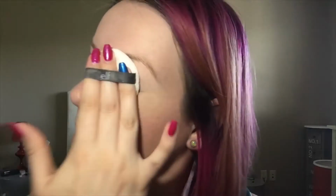Because I was just finding now that it's warmer and the product oxidizes more as the day goes on, and if it's not really pressed in, it's not totally set, and I was finding that it was starting to cake sooner than it normally does, especially in my T-zone. So this way, I can really press it in and work it in, and the powder is not just sitting on top of everything like when you use a brush. So if you're having problems with caking makeup, then maybe try that trick if you are using a brush for your powder.